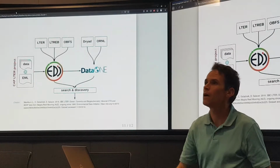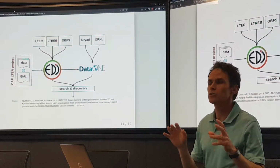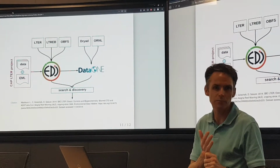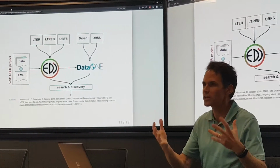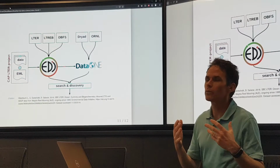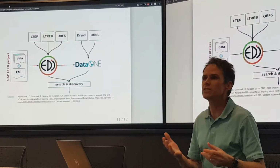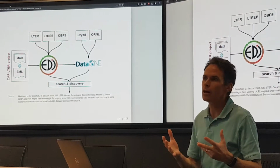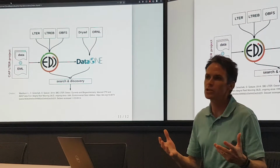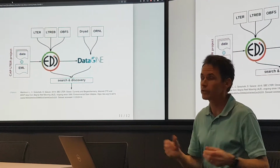Let me switch gears for a little bit and talk about the data from those projects. There are really two streams of data in CAP. One is related to these programs that I'm just talking about, these organizational programs. The other is the investigators' projects that they do, and students' theses and dissertations. All these data, regardless of whether they're a long-term monitoring program or a student dissertation, get documented and published and made available to the scientific community.